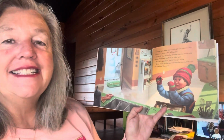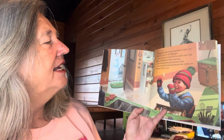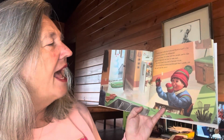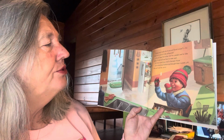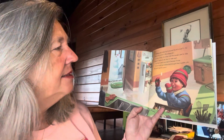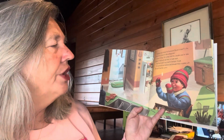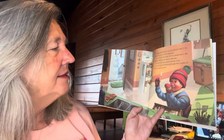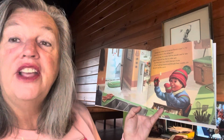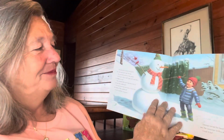George went inside the house and found a scarf in the closet and a carrot in the refrigerator. In the old days, his mother told him people used to take pieces of coal and use them to make eyes. But there wasn't any coal in George's house, so he found 2 buttons and he brought them outside with the scarf and the carrot. What's he gonna do? There's the scarf.